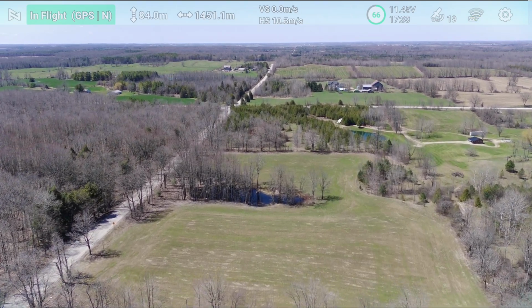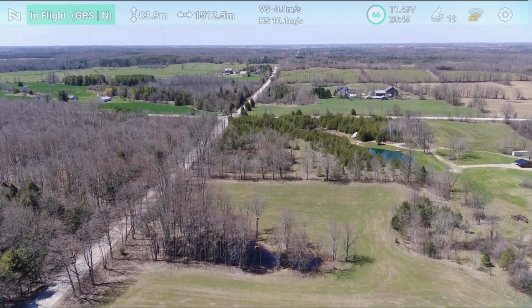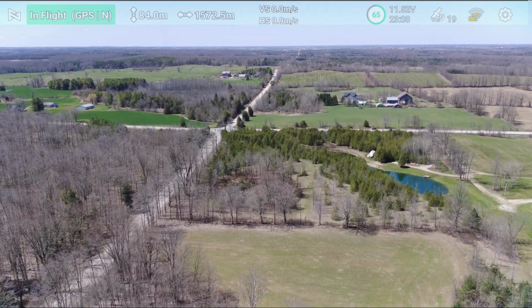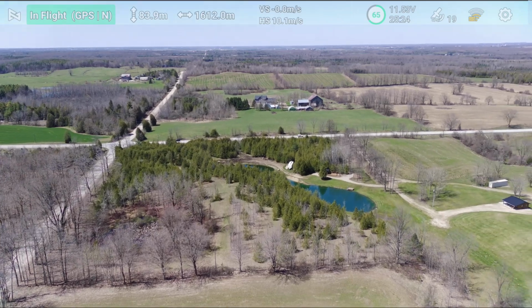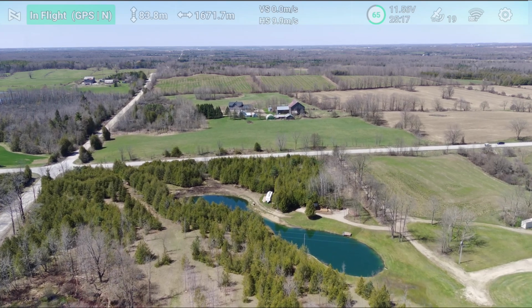Yeah. And how far out are we now? 1.5? That's pretty far, considering. Yeah. That's pretty darn far. What's this over here? I don't think I've taken this. I'm just sitting in the backyard. I'm looking at some trees. And pretty soon it's going to conk out on me for sure.